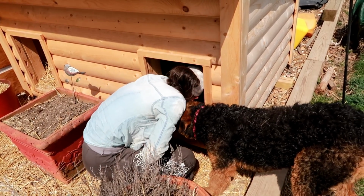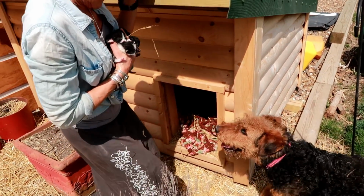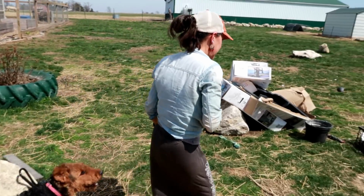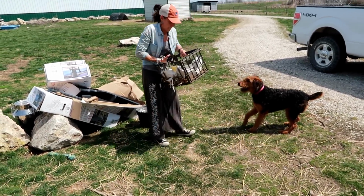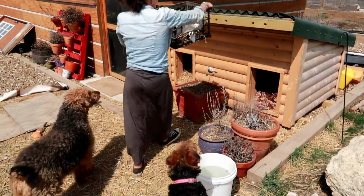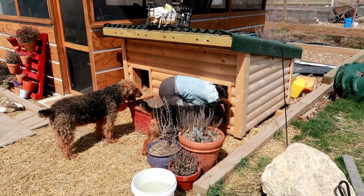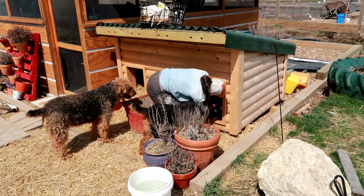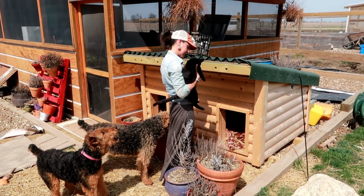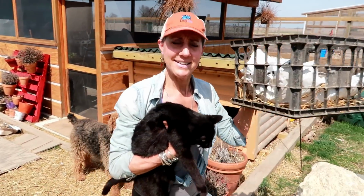Yeah. One more. There they are. Black cats have black babies. Wait a minute. Yes, there's babies in there. Come on, Mama. You ready? Try it again.